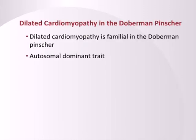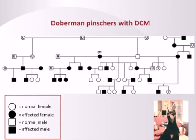We know that this disease is inherited in an autosomal dominant fashion. So this is a pedigree that I've shown, again, some of you before. I apologize if you've seen some of these slides before. It's just because they're very good illustrations. So in this pedigree, these are multiple generations. So this is one generation. The next horizontal line is a second generation, third generation, fourth generation. This family way up here, this generation way up here, those dogs have a U in them because we don't know their disease status.